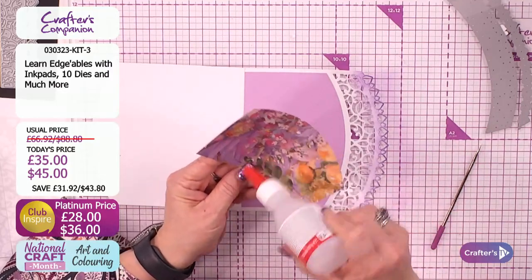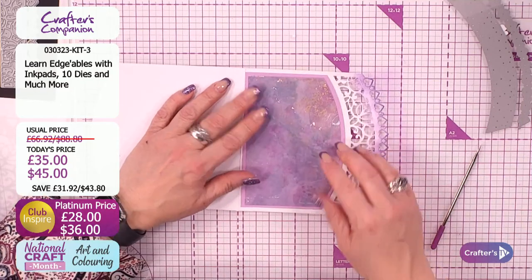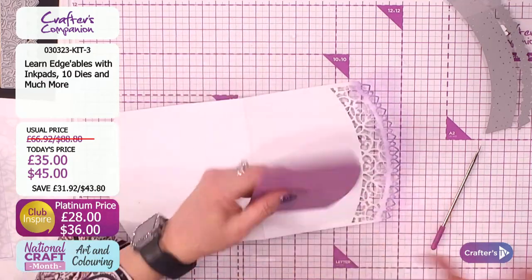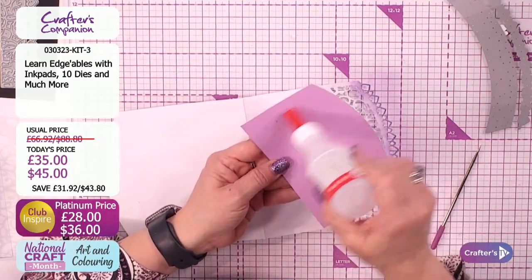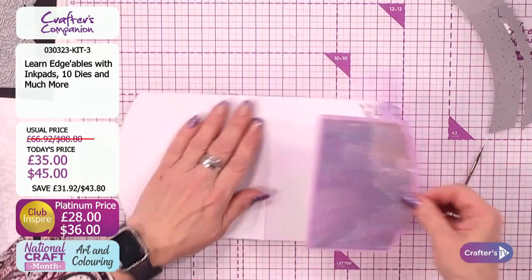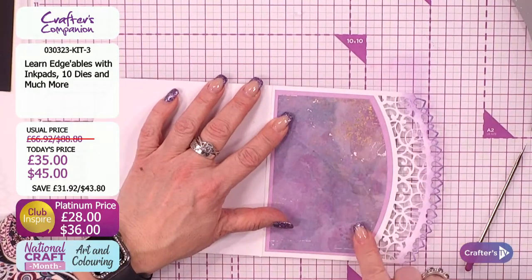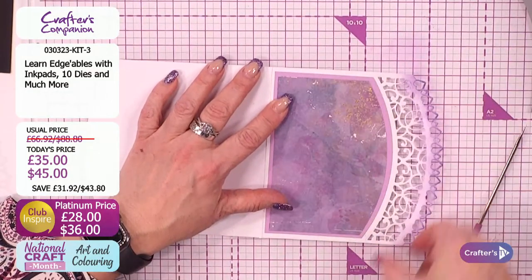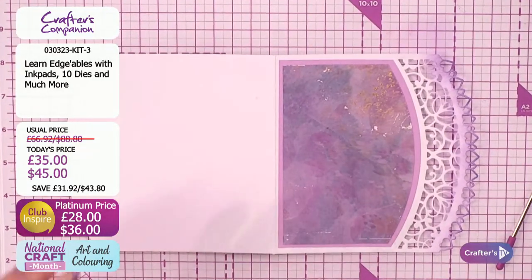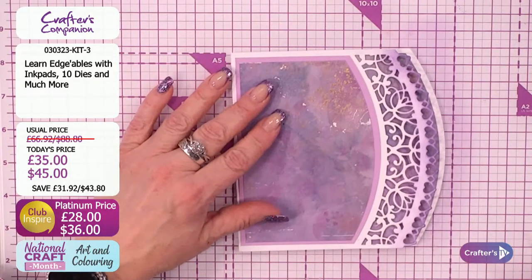And again, normally I use the outside, but I'm using the muted side for a change. Yeah, Producer Nicola, it's got a bit of a galaxy look to it on the other side, hasn't it? Yes, absolutely. But again, I'm just going to pop that down. And now you've created the perfect, and I mean perfect, ones that fit around your borders. And of course, you've got the other dies in there to work with as well. It just means so much creativity you can come in with. And then your beautiful card blank, like so.